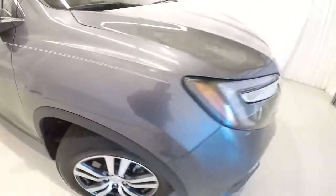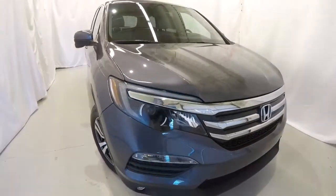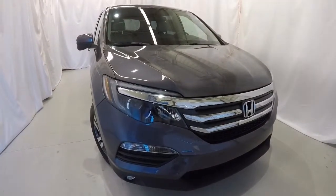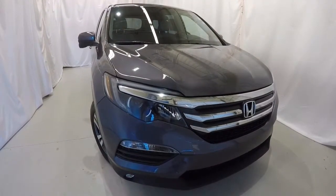All right, once again, it's a certified 2018 Honda Pilot EX, 8,000 miles on it. Clean Carfax, one owner, local trade. This thing's in fantastic condition.